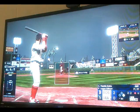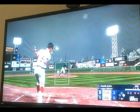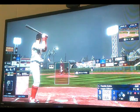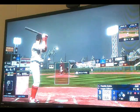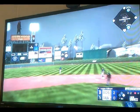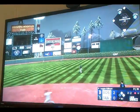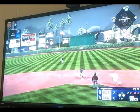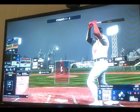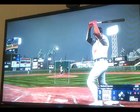Well, that was 96 on the gun. Next offering is fouled back. 97. Now a screamer into the outfield. Can't get there. Base hit. Going for 2. Crawford with a relay throw, but he's in there easily. Drove that ball nicely, put a great swing on a 1-2 pitch, and it jumped off his bat. Kind of put it all together there, and he's rewarded with the double.